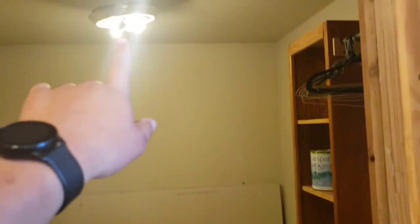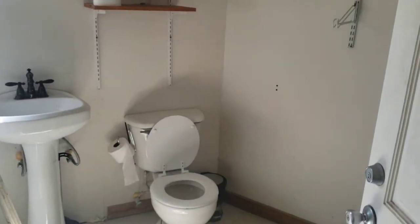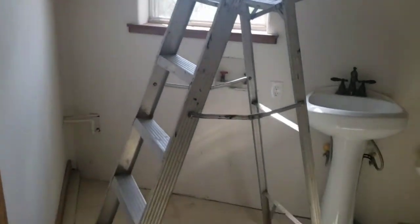And I'm gonna change out that light there, put a new little fixture. And this was just extra stuff they had in here, paint, things like that. This is another bathroom. This was actually a mess, and I've kind of already cleaned it up a little bit. Still needs a little bit more work, but it's coming along. Some more little decor. And this is another bedroom here.